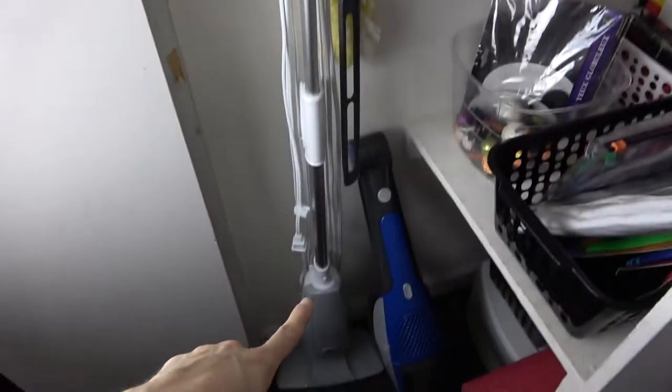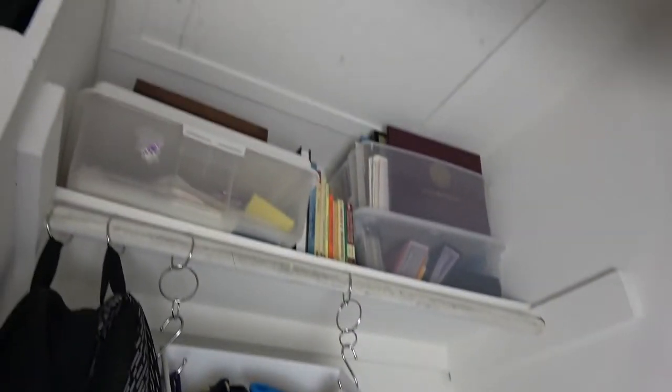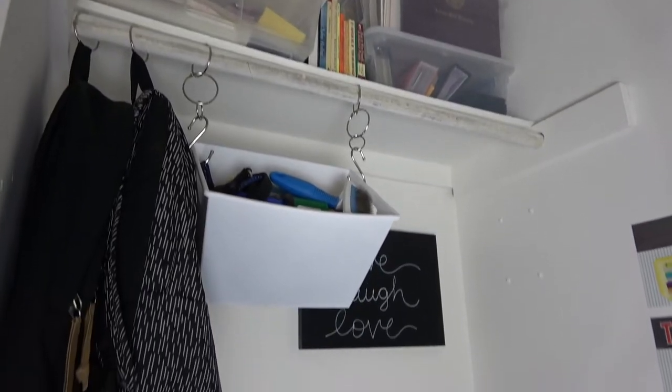Then the only two things I keep in here now are my dust buster, the vacuum one, and then my steam mop stays in here, and then my duster's just hanging there. And then this is the main part.